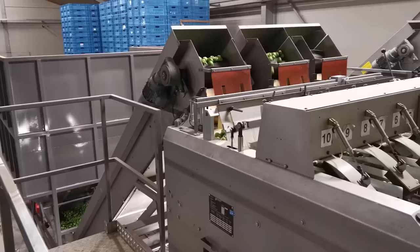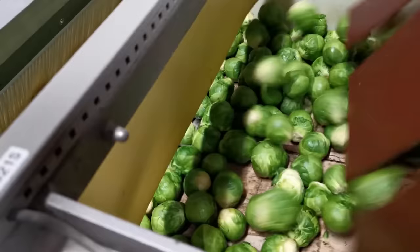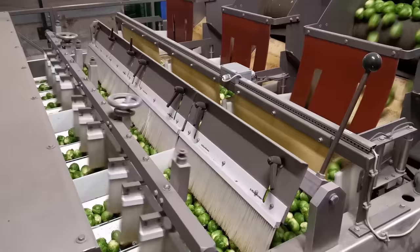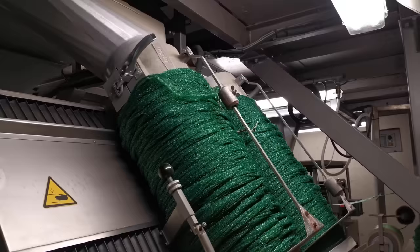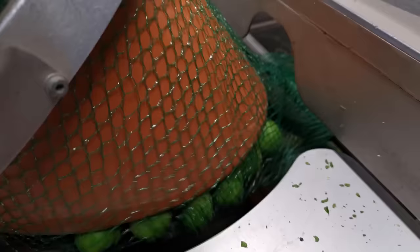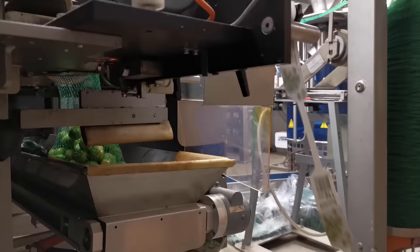Here, Brussels sprouts are packaged in mesh bags weighing 1 kilogram each, and labeled with information such as the date of packaging, weight, and nutritional content. These packaged Brussels sprouts are then shipped to supermarkets.